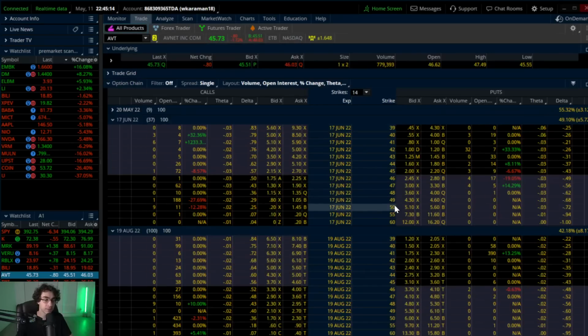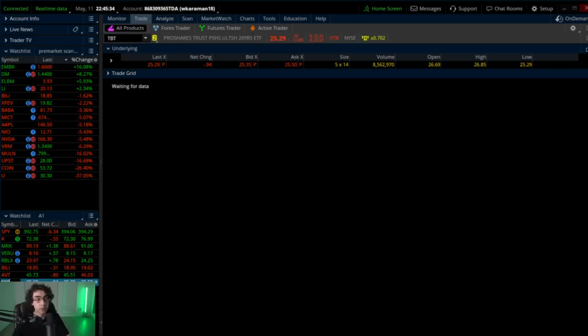Another thing, and I would do this super light size, you can look into some LEAP options for AVT, June 17th put options, 48 to 47 strike. You can look into those. Just make sure you get a good fill towards the middle on those.